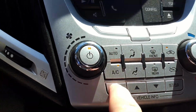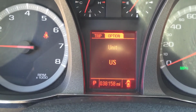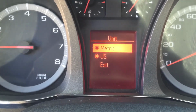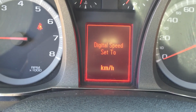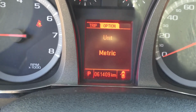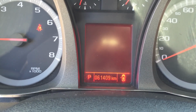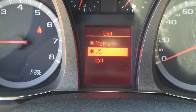38,158. So if you go over here, you go menu. So the menu right here. And then I'm going to go, let's see, select, and go up, and go metric. 61,409. That's basically what was on the title. We've driven it a couple miles, but that's what they did. They're knuckleheads. So, anyway, back to miles and set.